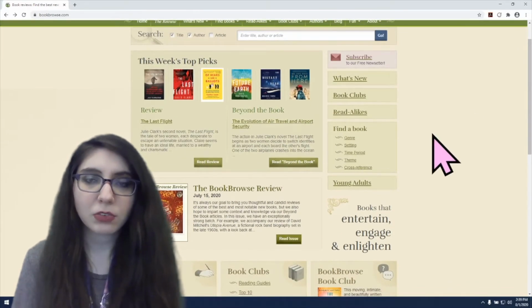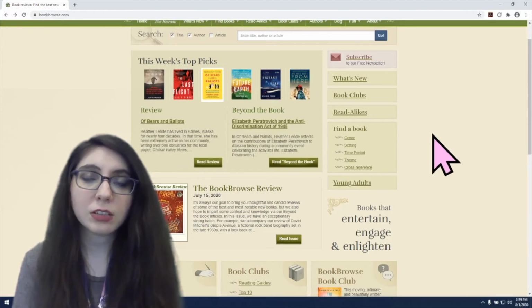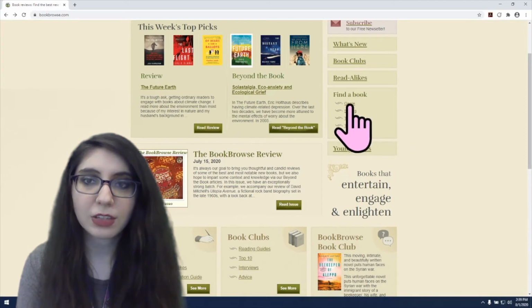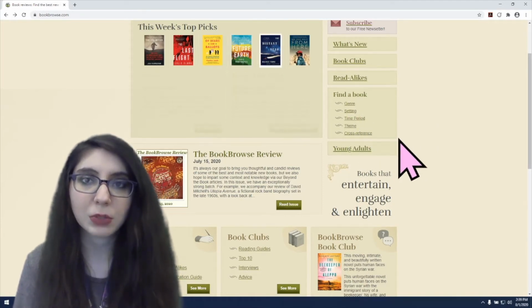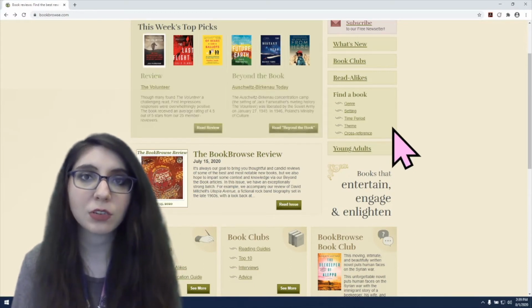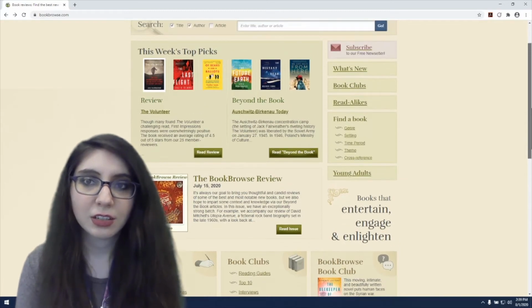So we're going to talk about searching in just a little bit. That's if you want to search for an individual title or author, but you can also browse by different categories. These categories are very similar to the categories that we looked at when we were discussing book club. They have genres, settings, time periods, themes, and cross-reference. Instead of being just book club picks, though, these are all of the books that BookBrowse has in their database.